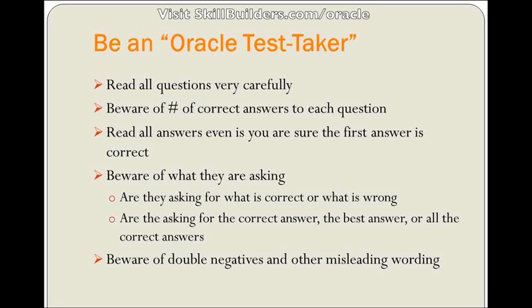Sometimes they'll say, find the best answer. Those are the ones I hate the most because you're reading them and 2 or 3 of them can be right, and they're really right, but they want to know the best answer. So you got to be really careful with these. Read the question very carefully so you know what they're looking for. Beware of what they're asking.